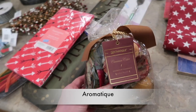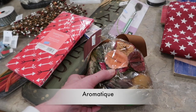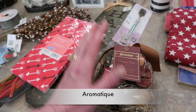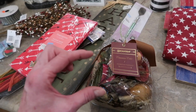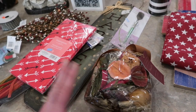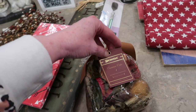Or this one's cinnamon cider, and it just smells wonderful. And it's got lots of dried fruit and pine cones and all kinds of neat things in there. And after it starts to lose its smell, after a couple years, you can buy just the little refill oil and put it in a baggie and refresh all the stuff, and it's like new all over again. Never heard of Romanique? You need to check it out.